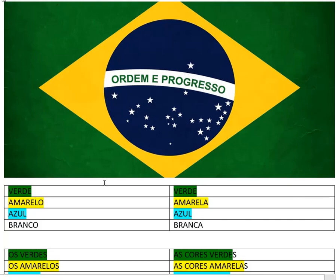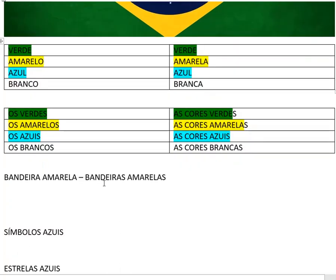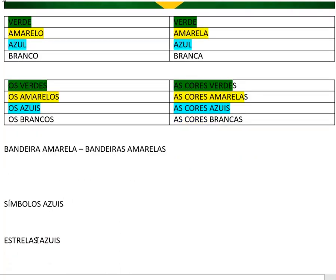The stars? Star in Portuguese is a feminine word, which is estrelas in the plural. I already put the plural form here for you. So if they were blue, I would say estrelas azuis. If I would talk only about one star, one blue star, I would say estrela azul. How can I say green star and green stars in Portuguese? How can I say yellow star, yellow stars, white star and white stars?